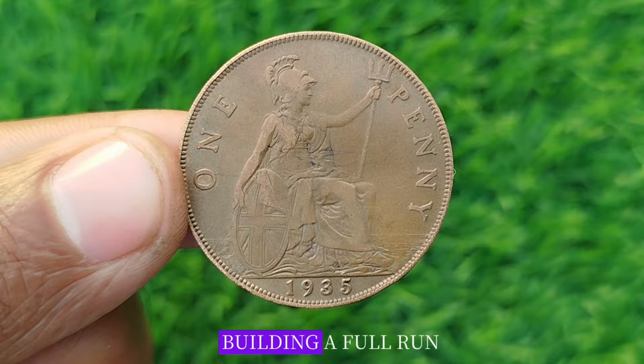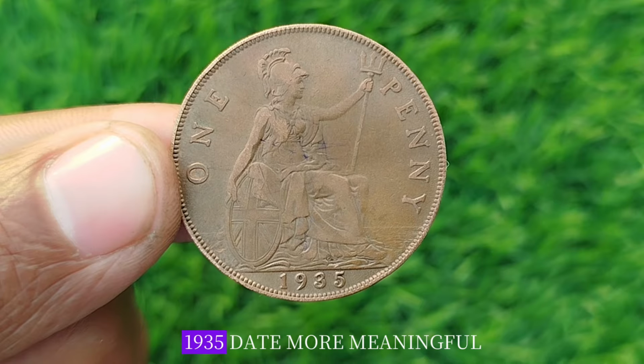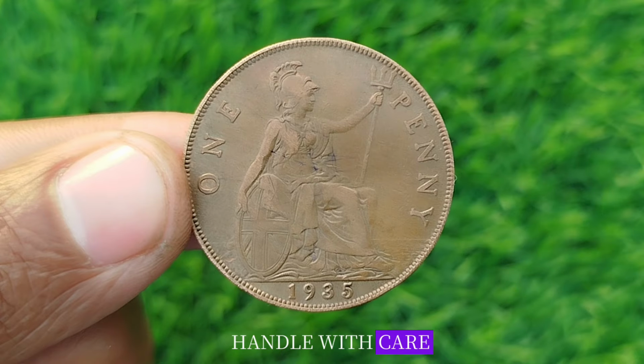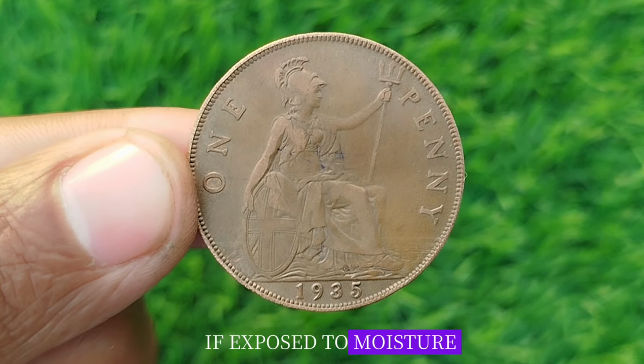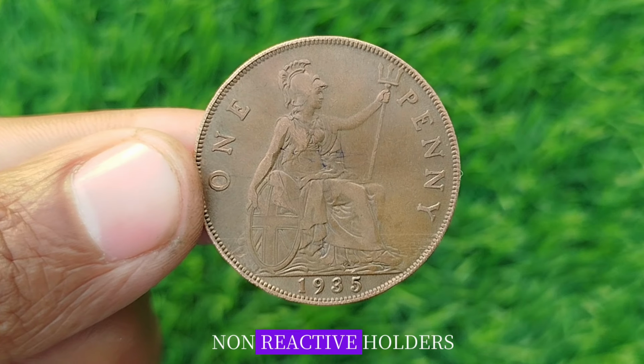Consider long-term sets. Building a full run of King George V pennies from 1911-1936 can make the 1935 date more meaningful in the context of a complete collection. Handle with care. Even circulated bronze coins can tone unevenly if exposed to moisture, oils, or PVC plastics. Store them properly in non-reactive holders.